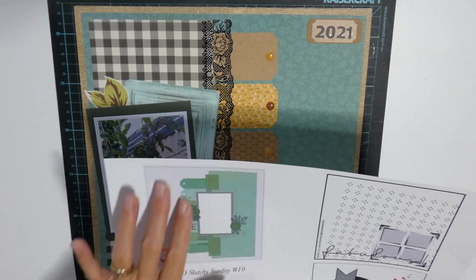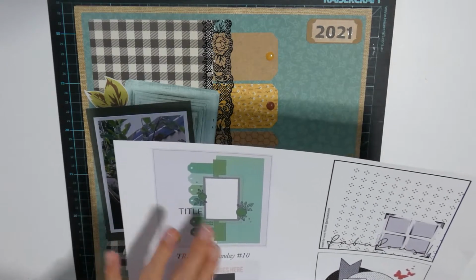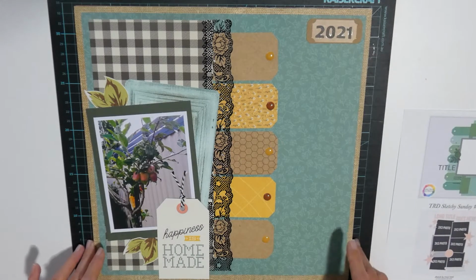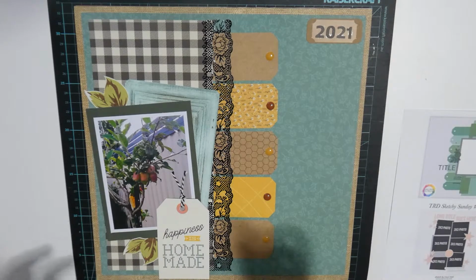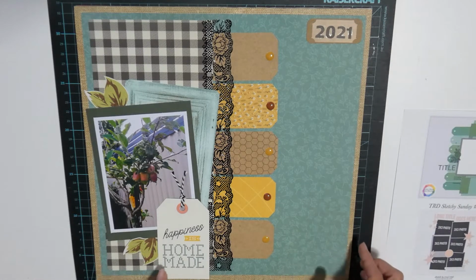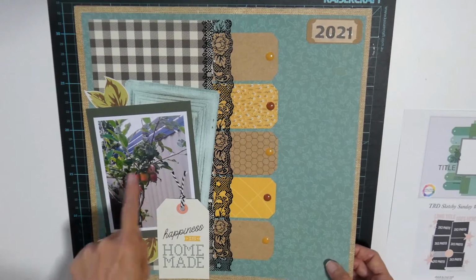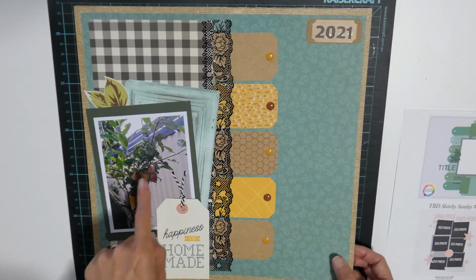And I will say I just love this sketch with the tags. I just love it. So this is what I came up with. I used a page kit from my knockoff kit, which is the Simple Stories Hearth and Home, and it's called Happiness is Homemade, which is just showing apples from last September. I think it might have been last spring.